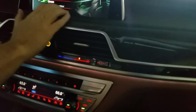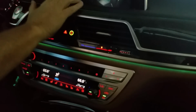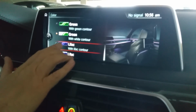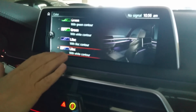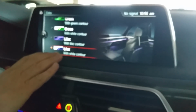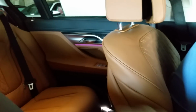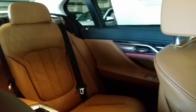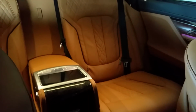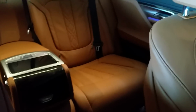So the color options, you have purple, green, you have blue with a white highlight. All of them are up here. This is one of my favorite features, just being a girl, of course, we love colors. Dial it in. Let me try to get this clear for you guys. Okay. So what we'll do now, I'm going to put that on the blue, just because it's my favorite color.